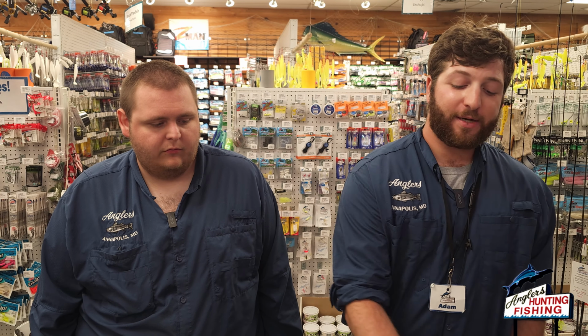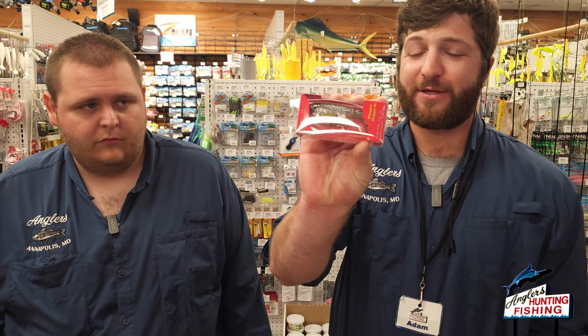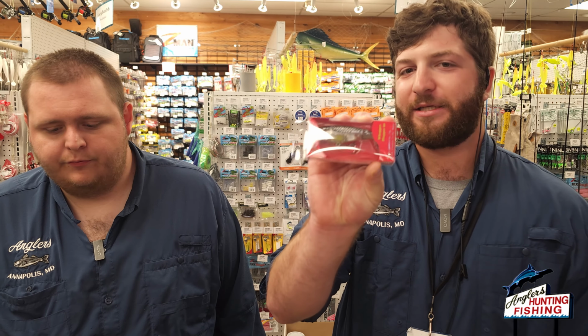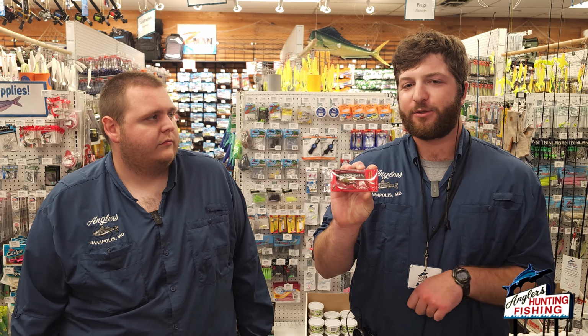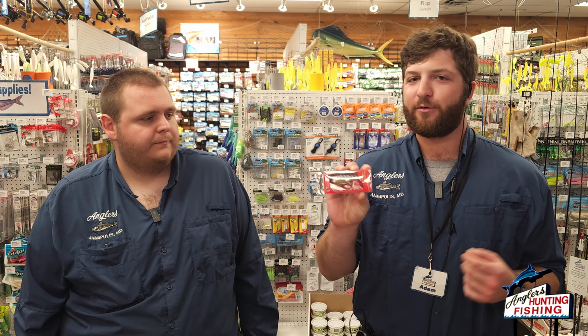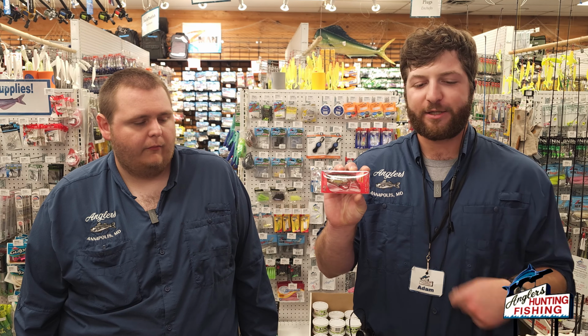And what I've been getting a lot of bites on is something like this, your River2Sea Whopper Plopper. It gets them really fired up, makes a nice chugging in the water. You just cast it into a deep pocket or some shade or around some boulders, crank it in, straight retrieve, and they hammer it.